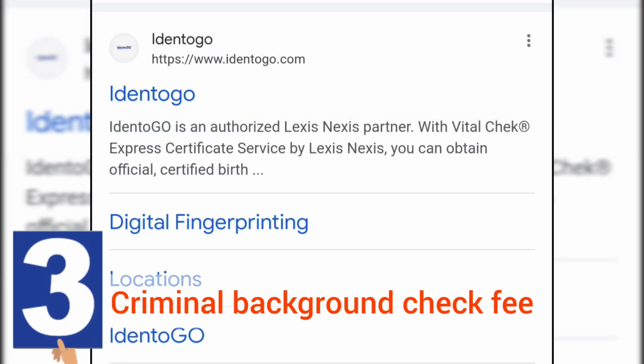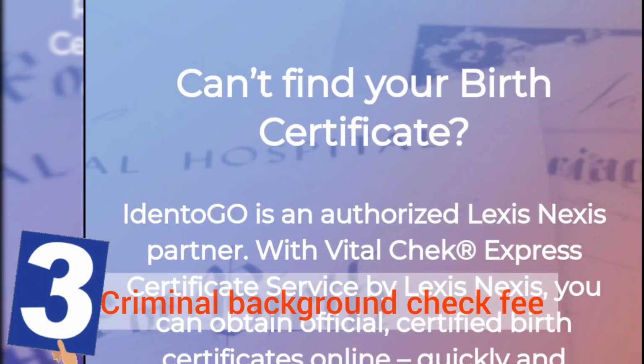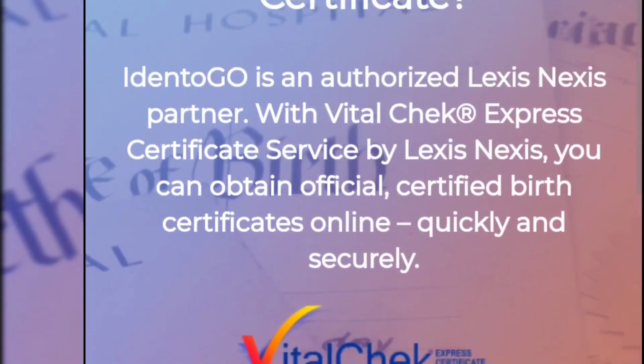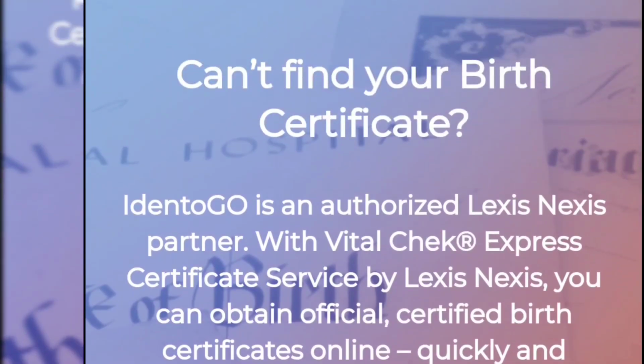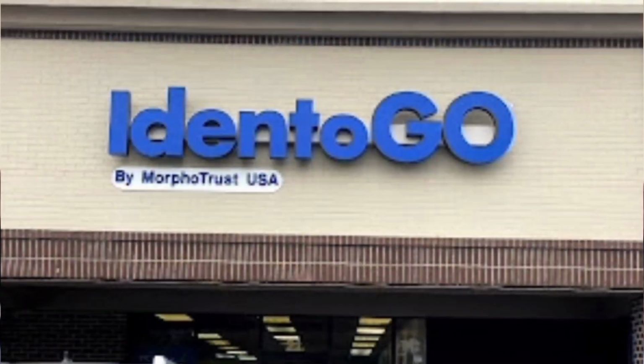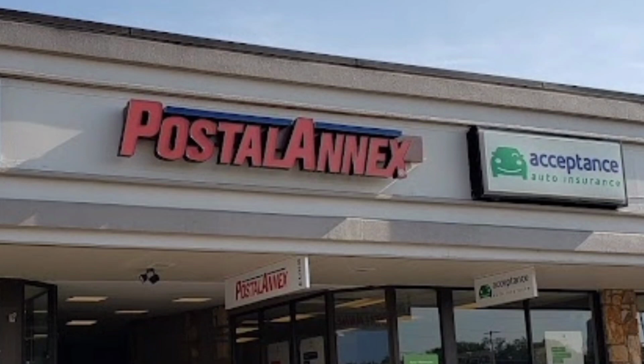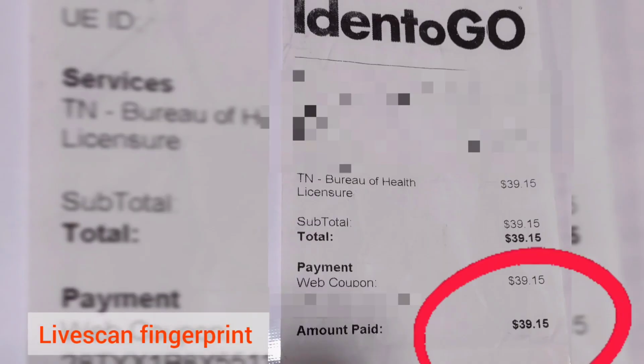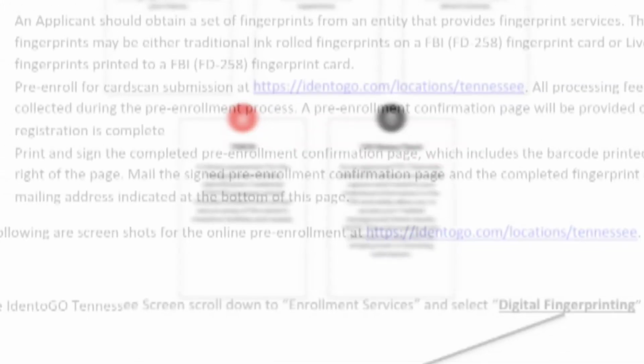Third, criminal background check fee. You will be asked to go and visit IdentoGO, pre-enroll, and after that you can visit IdentoGO if you're living in the US, or other services like Postal Annex. Mine, I visited that one, and I paid $39.15 for live scan fingerprint.